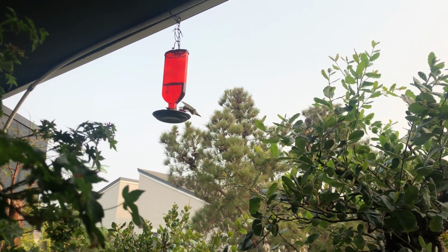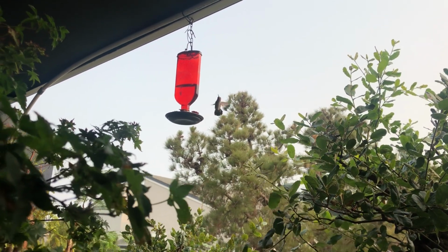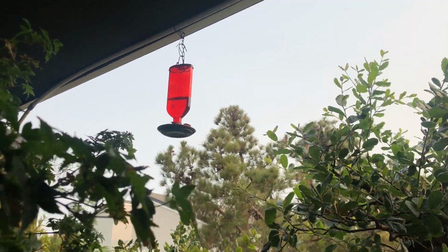My little hummingbird feeder has gotten to be pretty popular. The little guys, yeah, this is probably related to the fire. I've never seen this many hummingbirds through here.